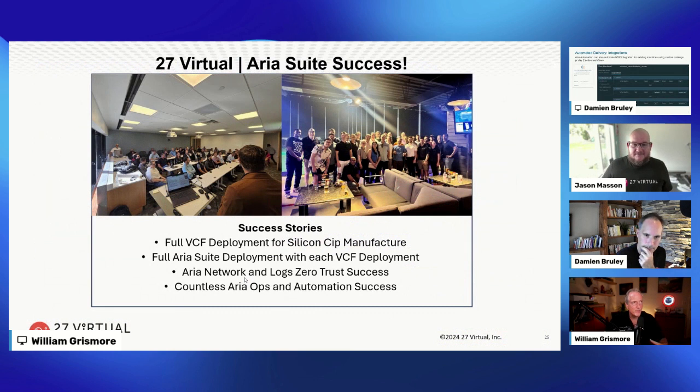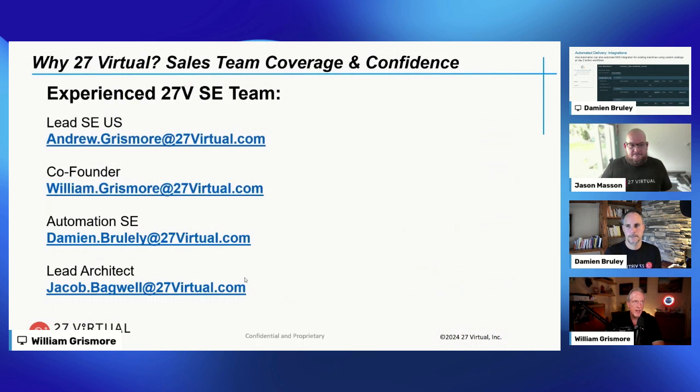Exactly. So my point on the wrap-up slide is leverage success through a partner like us here at 27 Virtual. We've got all these years of experience starting out with security projects and automation projects and putting the two together. And as a VMware-only trusted partner, our team can provide to you these complete solutions around both automation and security together, whether it's getting to zero trust or just automating or a mix of those. We can make that happen.